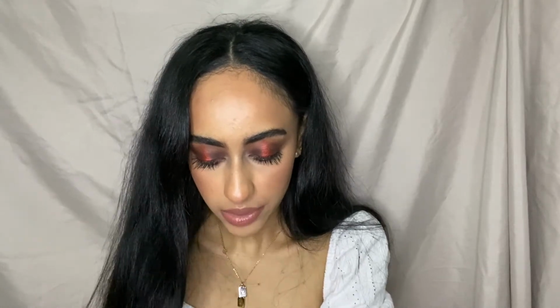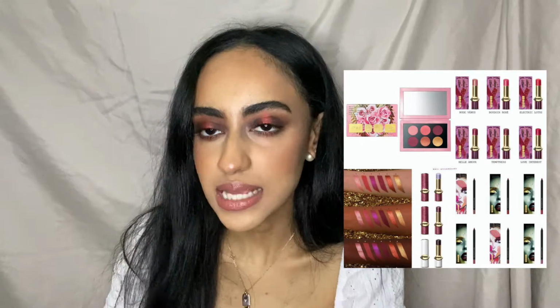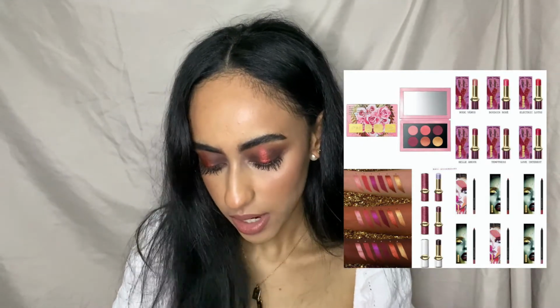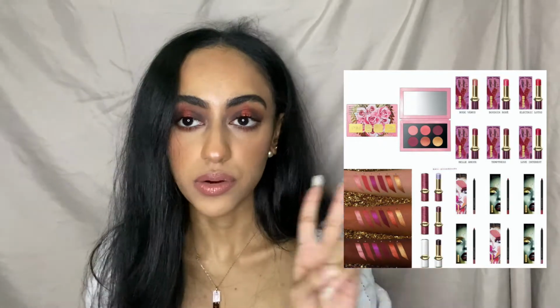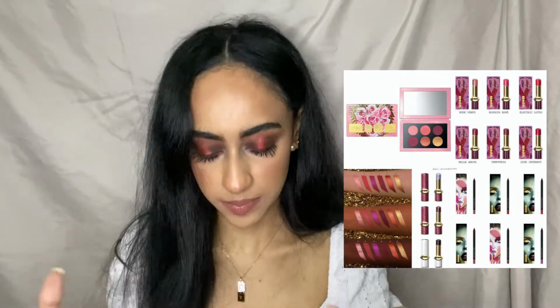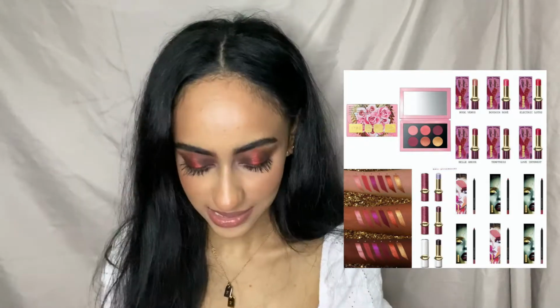Anyways, you guys, be ready. We're gonna talk about palettes. So they're coming out with the mini version of the Rose Decadence. I don't know how to say that, but the Rose Decadence eyeshadow palette. So you guys know they now have two big rose eyeshadow palettes. One is Divine Rose number one and Divine Rose number two, and this is the mini one.